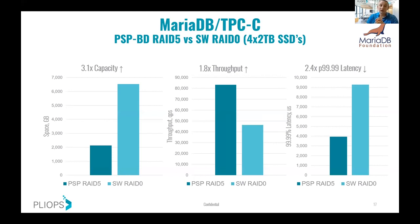So as you see, our system consumes over three times less disk space, which is close to the content's compression potential. While it's clear that the RAID 5 implementation consumes part of the system cycles, and it's also much harder to saturate the system of four flash drives, we still deliver almost twice as many queries per second as the parallel software system. And our tail latency is 2.4x lower.